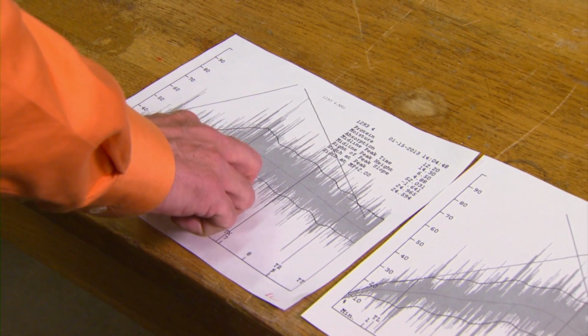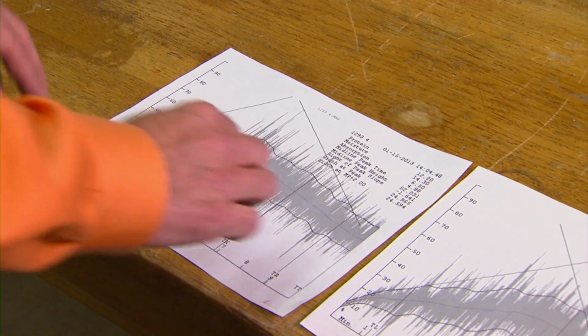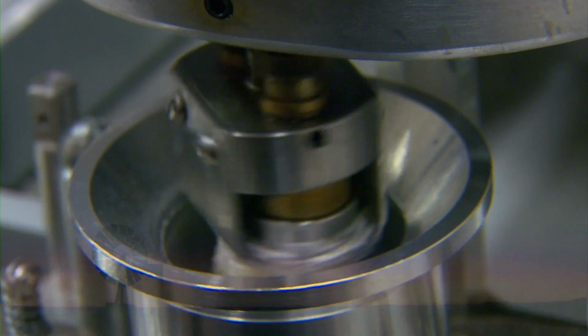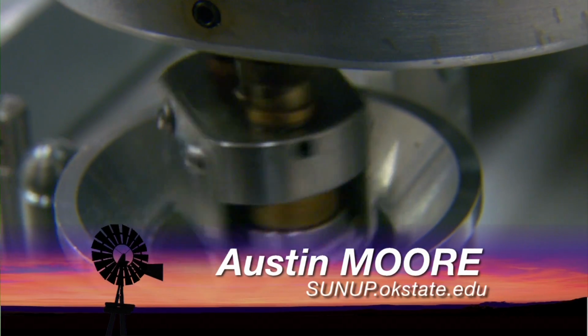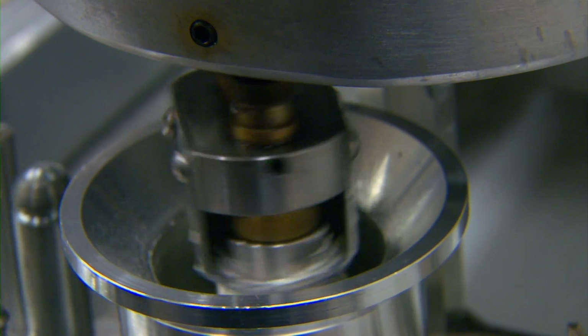Here we want a fairly flat curve and a wide curve. That tells us something about extensibility, something about strength. And that's what they're striving for here. A dough that blends strength and extensibility, which is the ability to be stretched.